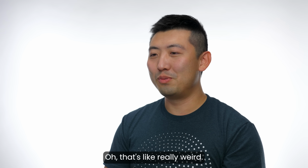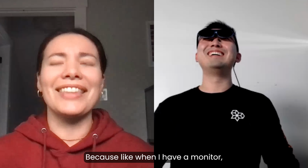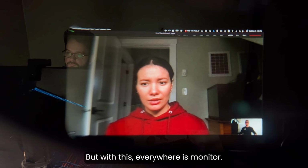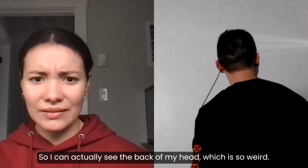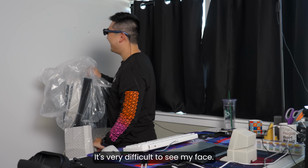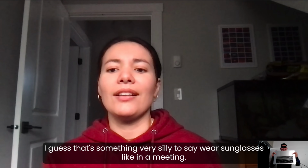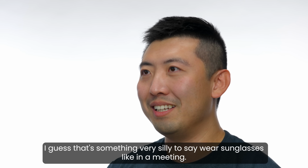Oh, that's really weird because when I have a monitor, I can see what's on it and it's stationary. But with this, everywhere is monitor. So I can actually see the back of my head, which is so weird. It's very difficult to see my face. I guess it's something very silly to say, wear sunglasses in a meeting.